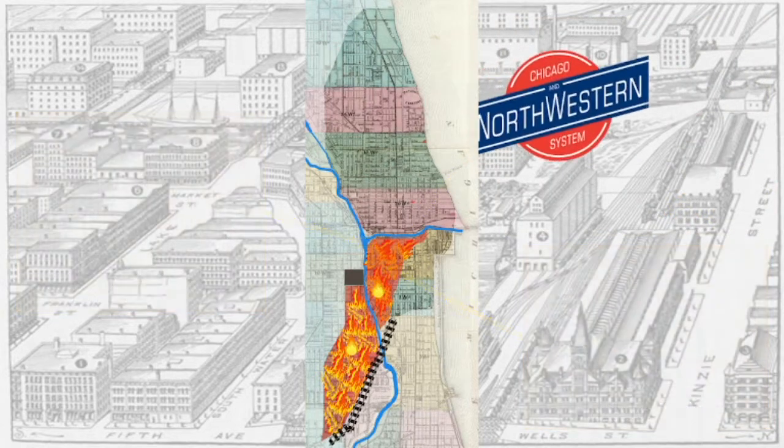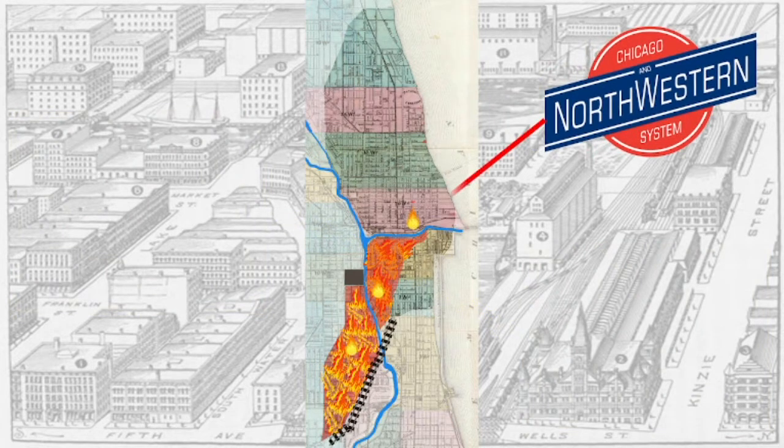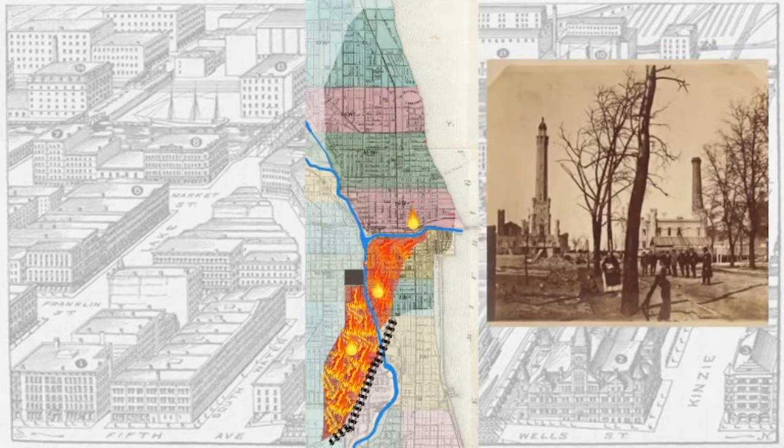It was about 2:30 a.m. when the debris blowing across the main branch of the river landed in the North Division on a train belonging to the Chicago Northwestern Railroad. All the rail cars were full of kerosene, literally supplying fuel for the fast spread of the fire in the north. So now it spread all through the North Division.